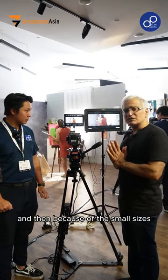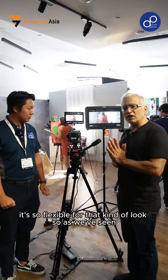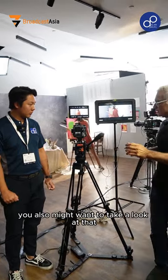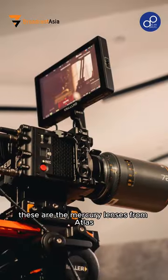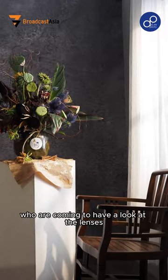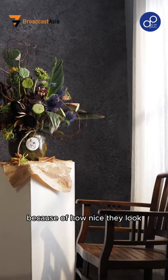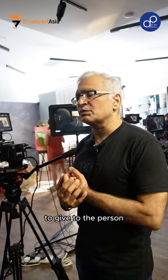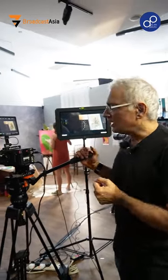And because of the small size, it's so flexible for that kind of work. So we've seen a lot of people coming in to get this lens. While you're at it, you also might want to take a look at these Mercury lenses from Atlas, and they are anamorphic lenses. And they have a lovely, lovely look. So we have a lot of people who are coming to have a look at the lenses because of how nice they look and the kind of image that they are able to give to the person.